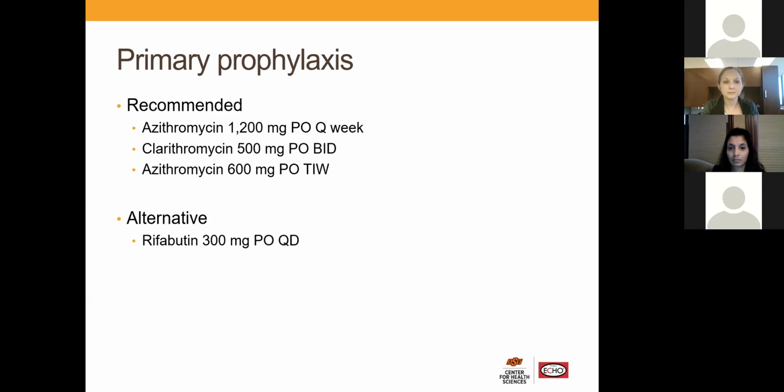Next slide. So I've alluded to this. Primary prophylaxis options are azithromycin, 1,200 milligrams. Okay, it told me I got muted there for a second. So azithromycin is our preferred. You can do clarithromycin, but similar to dapsone, it's twice a day dosing. If you don't have to, don't do twice a day dosing. And for azithromycin 600, again, that was a typo.